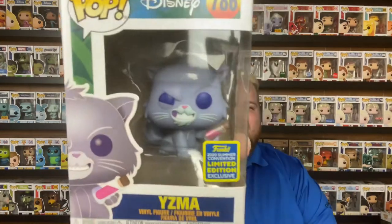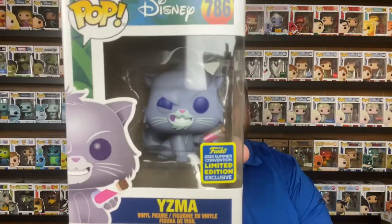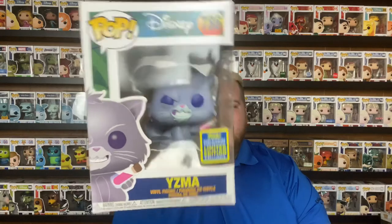So this is Yzma. This is Yzma from Emperor's New Groove as a cat holding Cusco's poison. Cusco's poison. Poison's for Cusco. So this again was $15. I bought 3 of them.